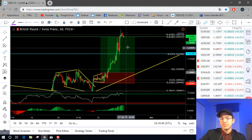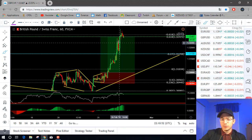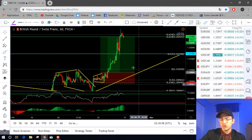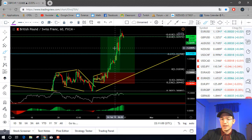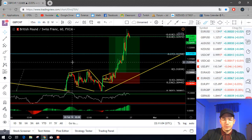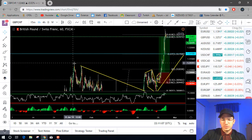So when it touched the level, I simply waited to see what happened, and then on the lower time frame, I actually saw a sell setup around those levels. So when we broke out of the sell setup, which was a possible indication for either a reversal or at least some downside, I closed the trade around those levels. So that's pretty much it for the trade on GBPCHF.